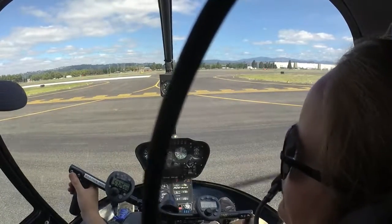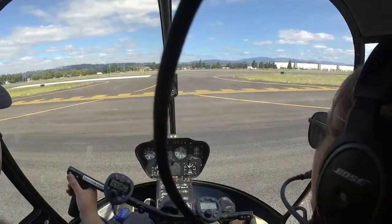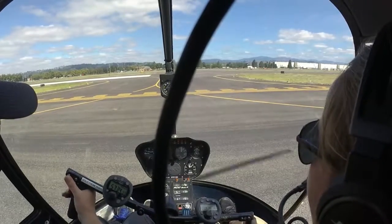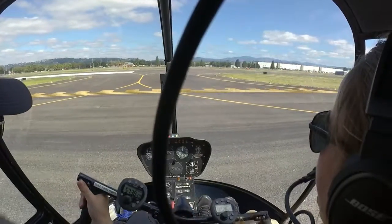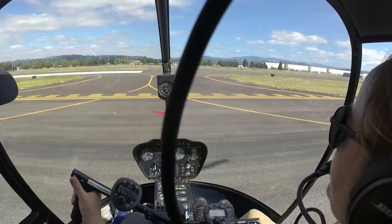At least if you get to see a pull down, you're more proficient than you are right now. Yeah. Okay, let's pick up. We just ask for a normal pattern first. We don't need an extended downwind for a running landing, even though it gives you more time. Yeah.